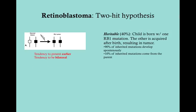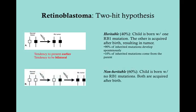So heritable retinoblastomas have a tendency to present earlier since you only need to acquire one injury to the other allele. And they also have a tendency to be bilateral because if you have that germline mutation, you already have an errored allele in the other eye. So you have an errored allele in your left eye, errored allele in your right eye. It is possible with the non-heritable retinoblastoma to have bilaterality, but the chances are much lower because you'd have to acquire 4 separate injuries, essentially.